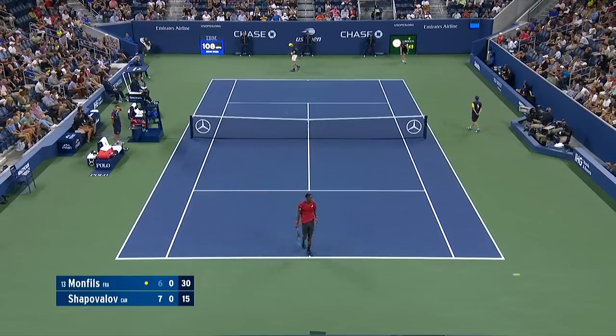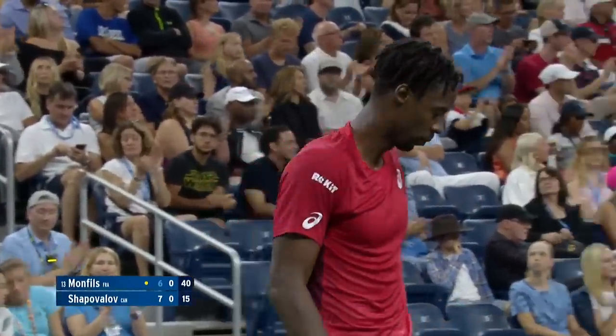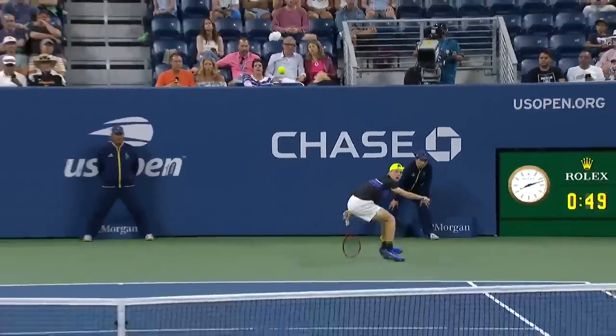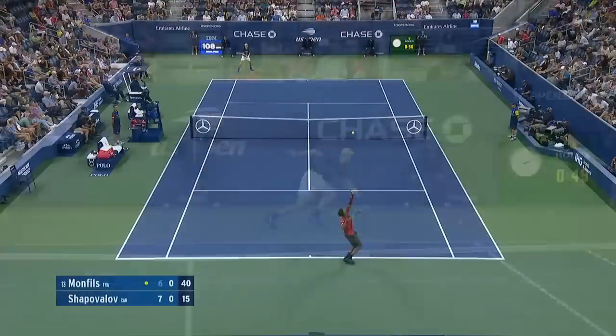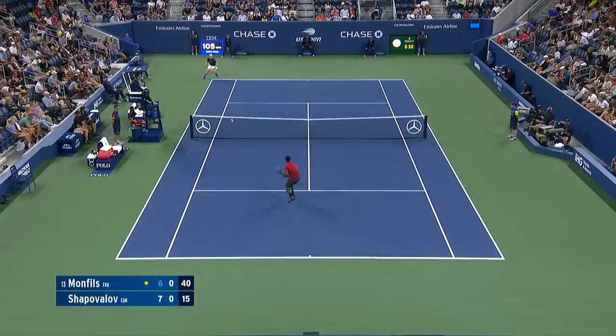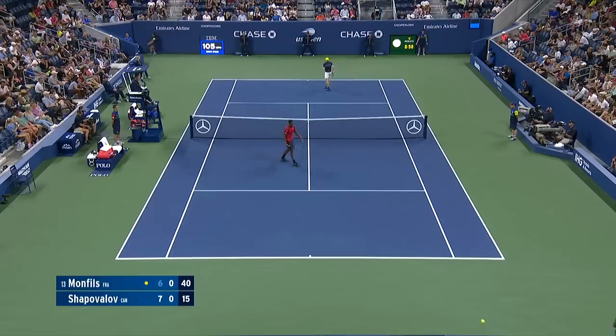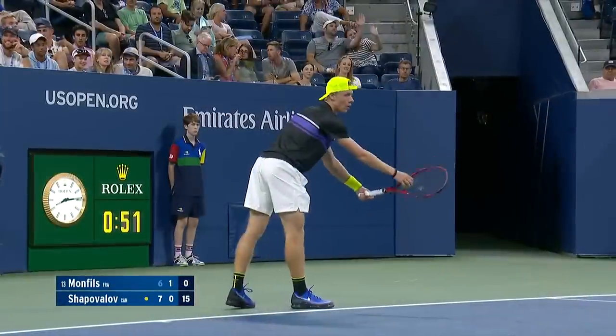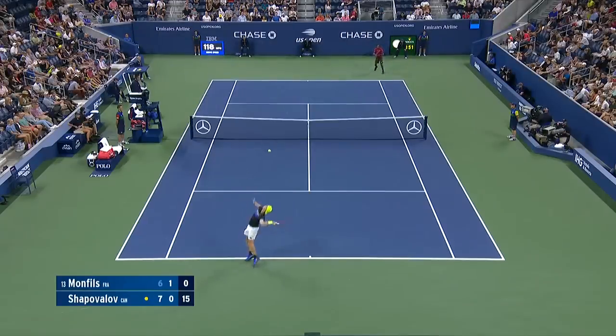What a combination. Yeah, he could sense that Shapovalov was like he was on skates here. You can see him lose his footing and slide in the middle of the court there. Oh, that's good tennis, nice return. Yeah, it's been 14, three times 13. Now, including that game, Monfils got broken back.